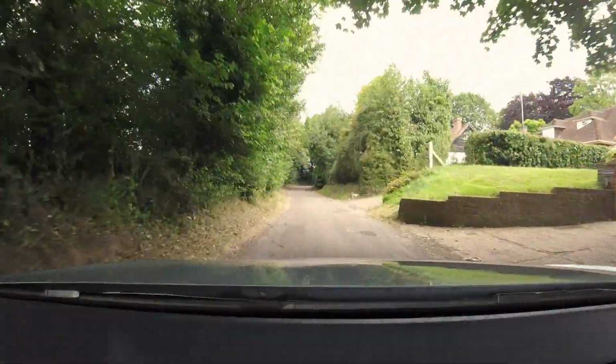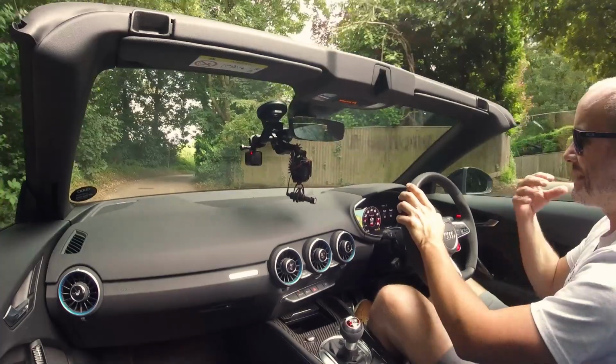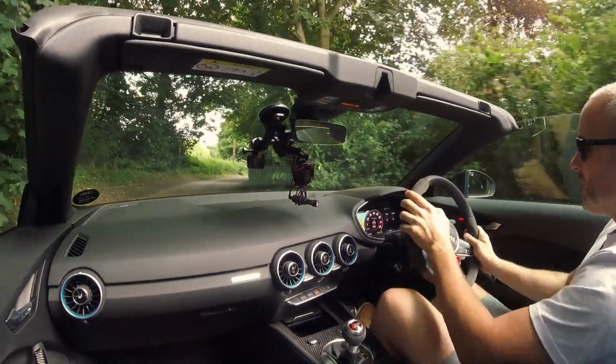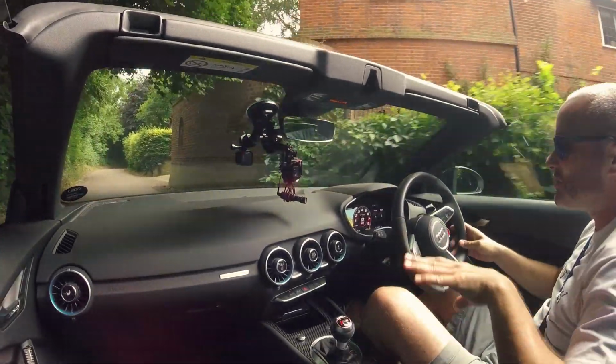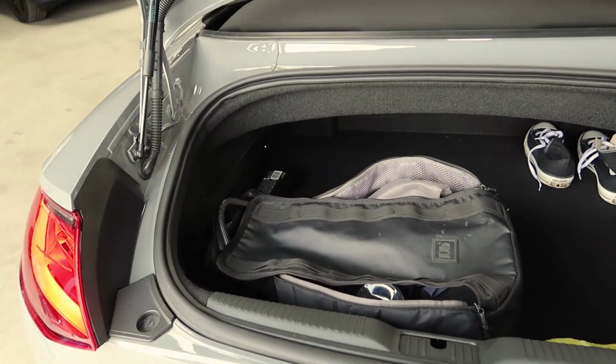Let's talk about some of the bad points of this car as we navigate our way down this very narrow country lane. As I've mentioned, the driving position's really not brilliant for someone of my height. The seats are not great. There is less effective and useful storage in this car, because on the Z4 you've actually got a nice little shelf back here that you can throw a few extra bits and bobs on. They've both got a nice through load system into the boot, but the actual cabin storage isn't quite as good. I think boot space is very similar.